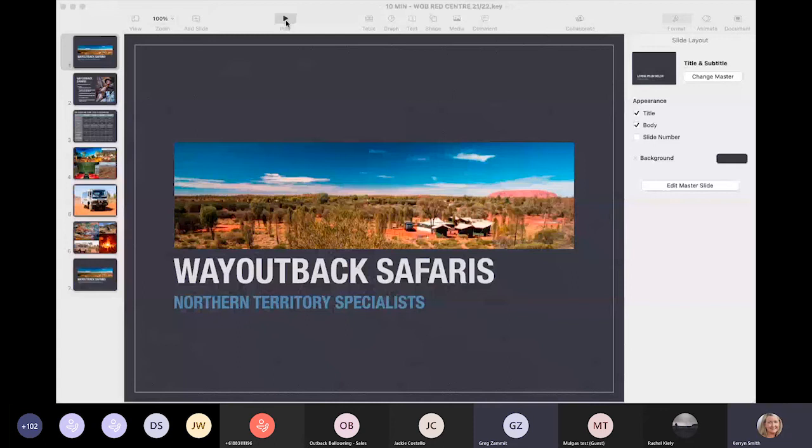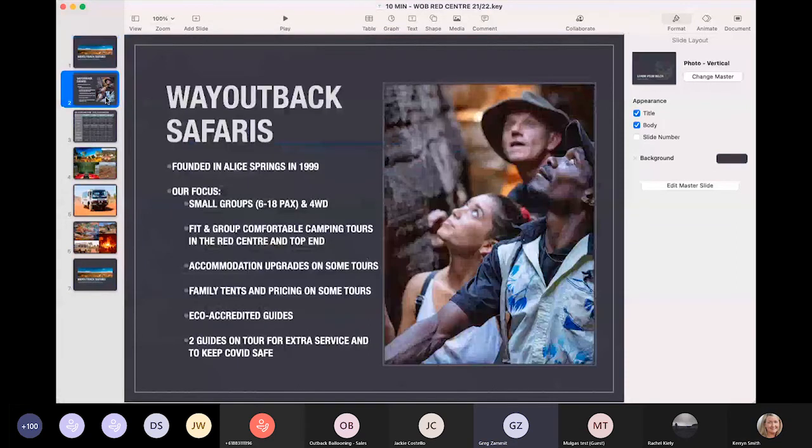Greg, sorry to interrupt. We're not onto the second slide yet. We're still on your intro slide. Sorry about that, it's showing at my end. Can you see the slide of the Aboriginal fellow with two guests? No, just your intro slide. For some reason it's got stuck. It hasn't moved on. Hang on just a minute. Yep, that's it. Thanks for that, Karen.